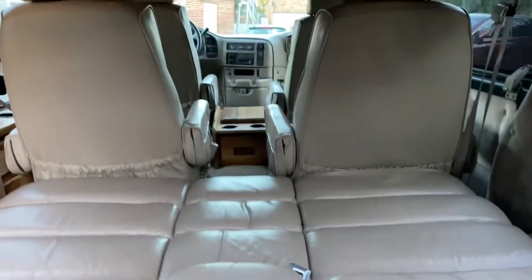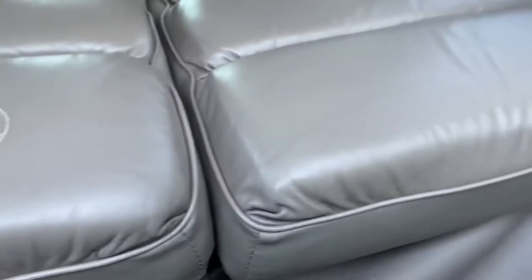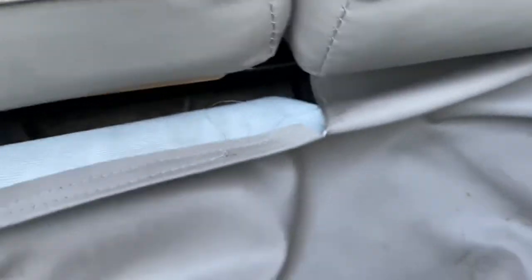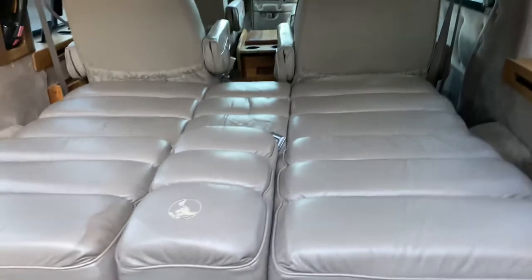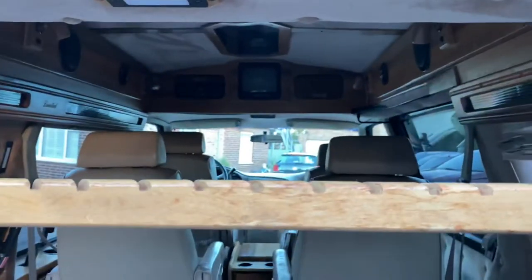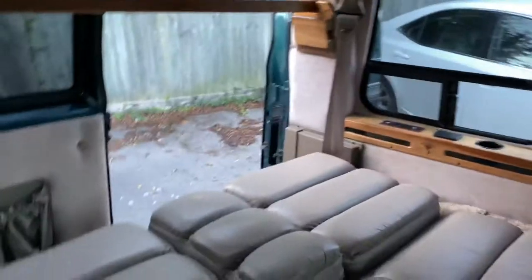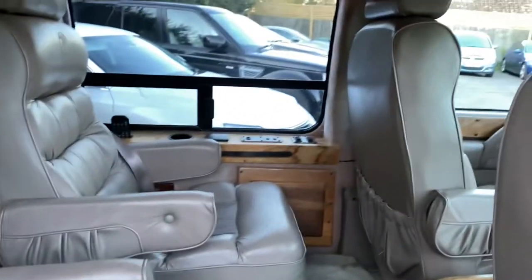I say it's a 7-seater as well, so you can just use it as a 7-seater, or a 4-seater and beds. It's got all the belts in it. Side door as well. Obviously, we've all got privacy glass in it. TV fully functioning. Very comfortable. These seats recline as well. I can't do it while I'm holding the camera.